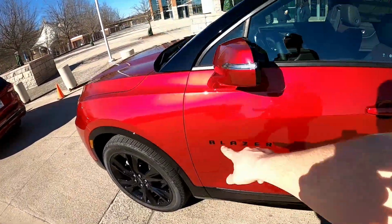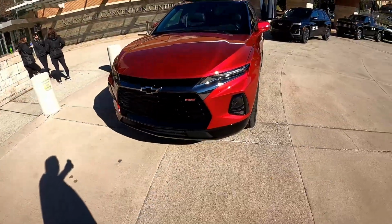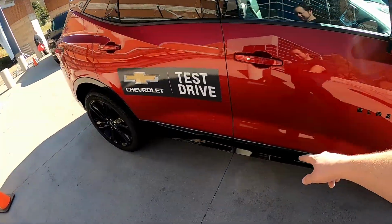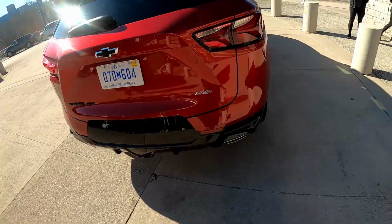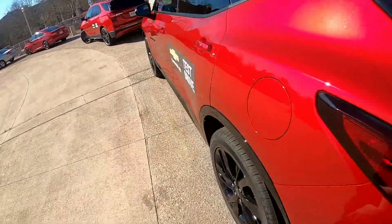This edition's got your blacked out badging. Looks very nice. It's your front end. Mostly blacked out grill. Got your black side skirts down here. Got your sporty taillights. Very nice looking car. Black Chevrolet badges, more black badging down here.